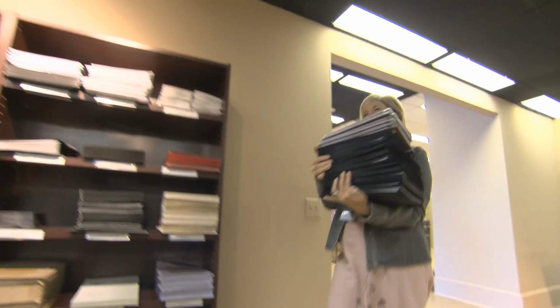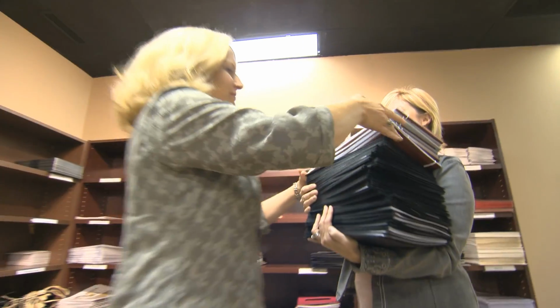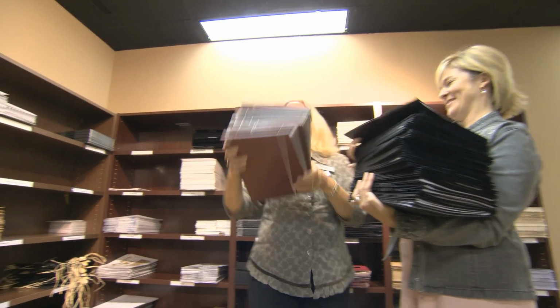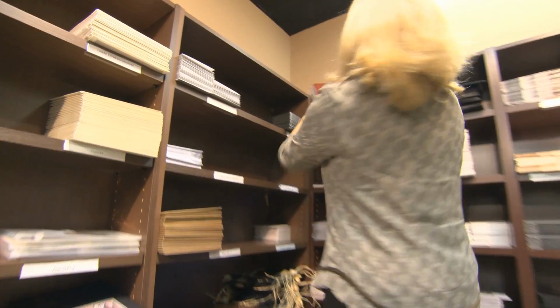That's all it takes to create an effective press kit. Remember, if your kit isn't in the Media Center, then you aren't maximizing your ability to get press coverage for your product and your company.